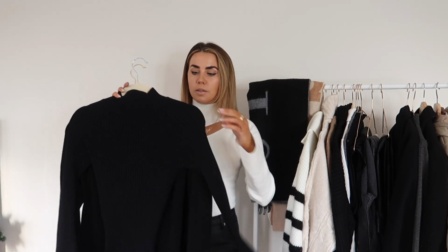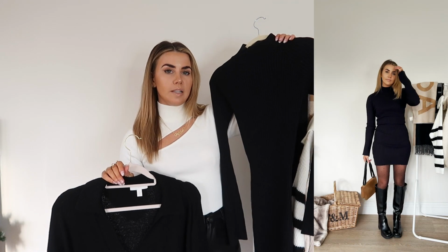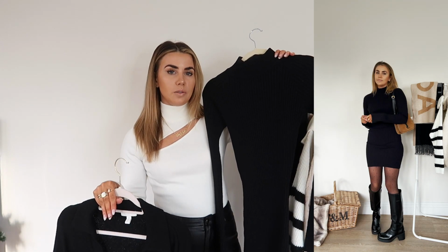So the first one is this one from Pretty Lavish, which is a ribbed shorter one. Great for styling up if you wanted to take it day to night, but also great during the day if you wear it with some chunky boots and some tights or something and a big coat.